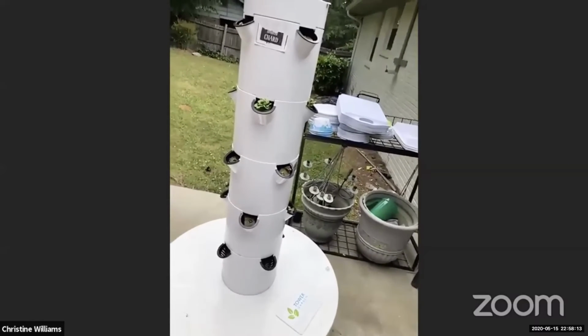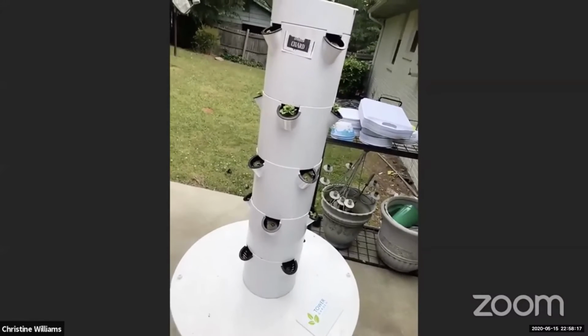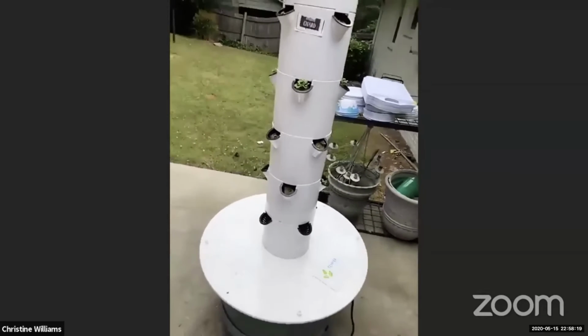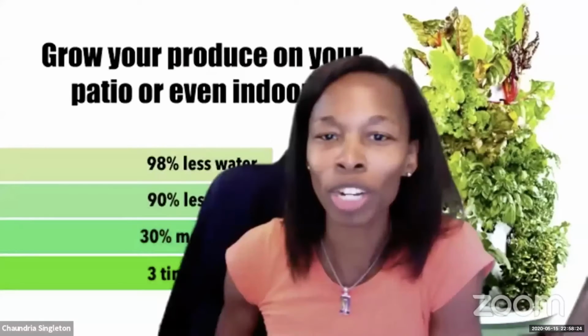Okay, we can't wait to see how much it grows in another week. So tune back in to see her new plants and how much it grows next week. So thank you so much. You're welcome. Okay, we are going to go to Carmen. Carmen has the Flex unit as well. And share with us, Carmen, about your tower garden.